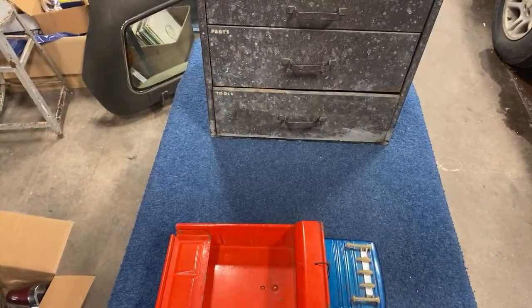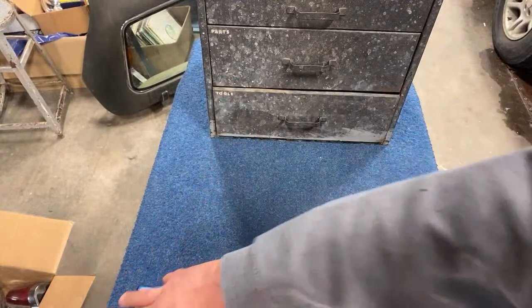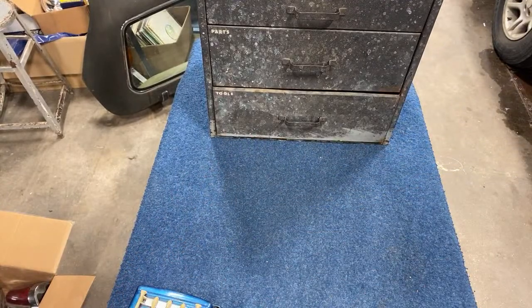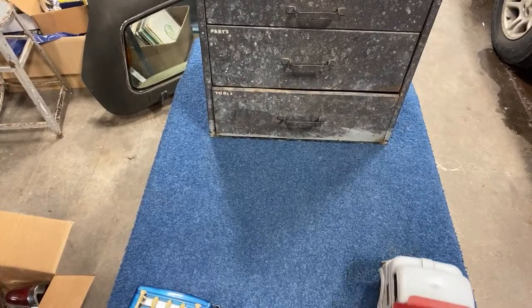So there's the first dump truck for the night. Let's back it back in the hole. We'll get it back out here in a minute. As we pull out the next dump truck, this one is a little bit earlier, but still a super cool piece. So let's pull it out of the garage, out of the space here, and check it out.